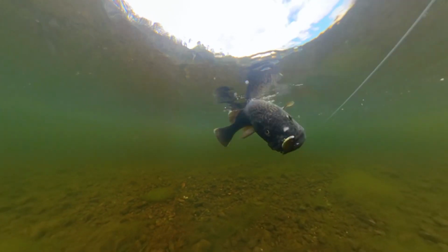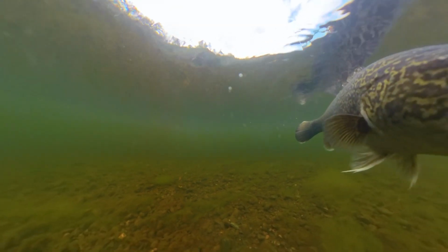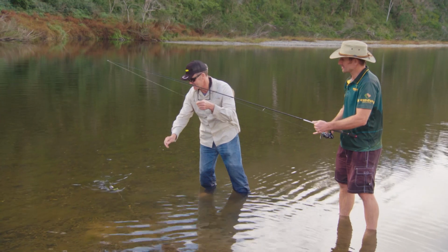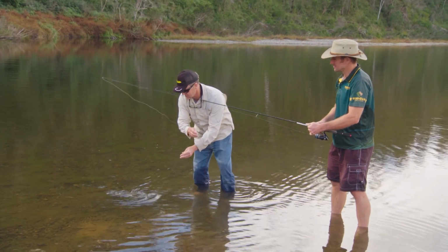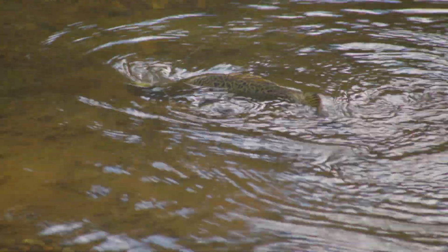But it's one of the many activities that Dingo does here. And how do we know if we've caught an eastern cod? Well, if you're anywhere on the Clarence system, you catch anything that looks anything like this, it's got to go back because there's no Murray cod here. They're all eastern freshwater cod.